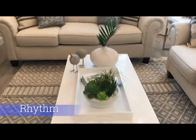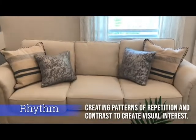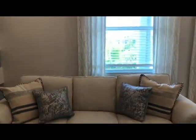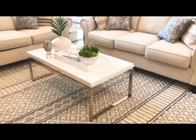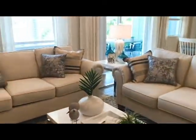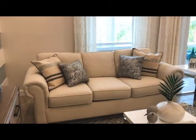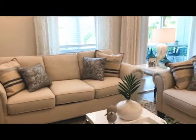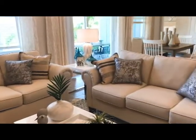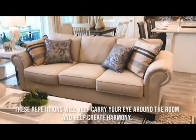Just as in music, rhythm in design is all about creating patterns of repetition and contrast to create visual interest. You can achieve this by using the same color or shape in different intervals. Its purpose is to move your eye around the room. For instance, you can establish rhythm by using a color in pillows, picking that up in a painting, and echoing that in a rug, just as in this room. These repetitions will help carry your eye around the space and create harmony.